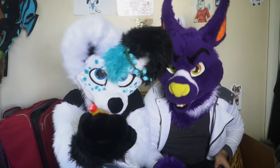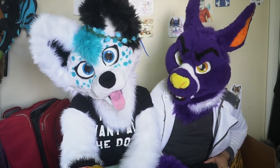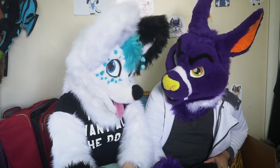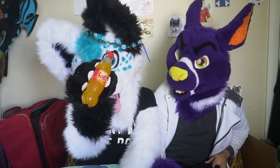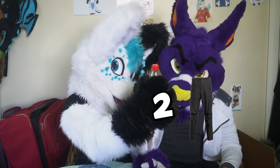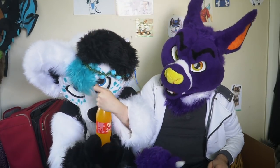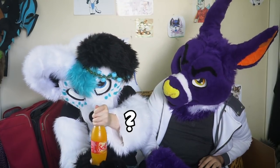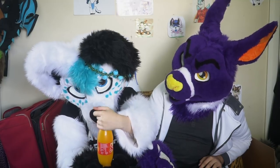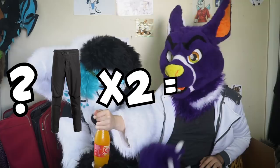Now this one I find hilarious. It's called Solo. In Australia we have Solo as well, I don't know if Americans do. It's a lemon drink, made by Kirk's, which is an Australian brand. It says Tuopant on it. I'm going to open this really slowly. Question: why is it called a pair of pants if there's only one? Wouldn't a pair of pants be two?